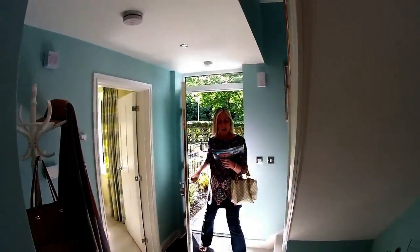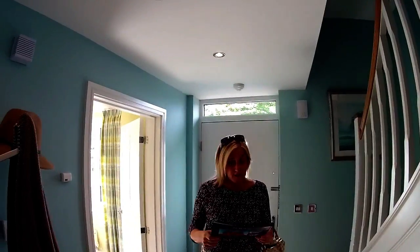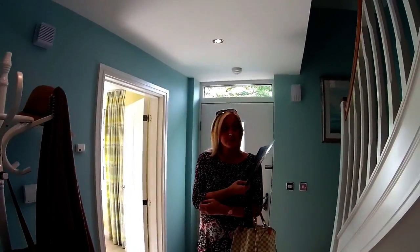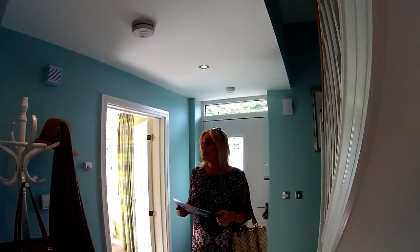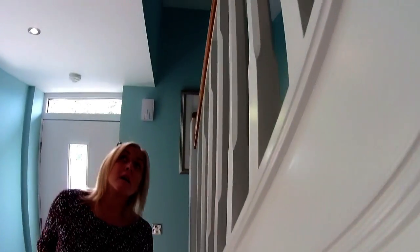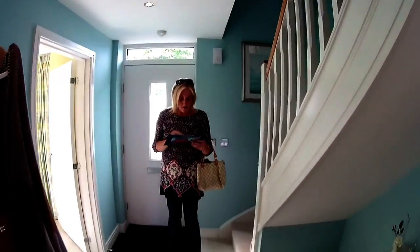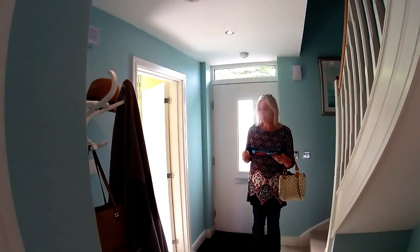Hello, welcome to the Avondale by David Wilson at Eastfield in Lawley. The house is blue, isn't it? Blue just outside, look at that up there. It's quite a quirky little house. I'm quite excited about this because this is a beautiful four bed. Yeah, it's impressive.